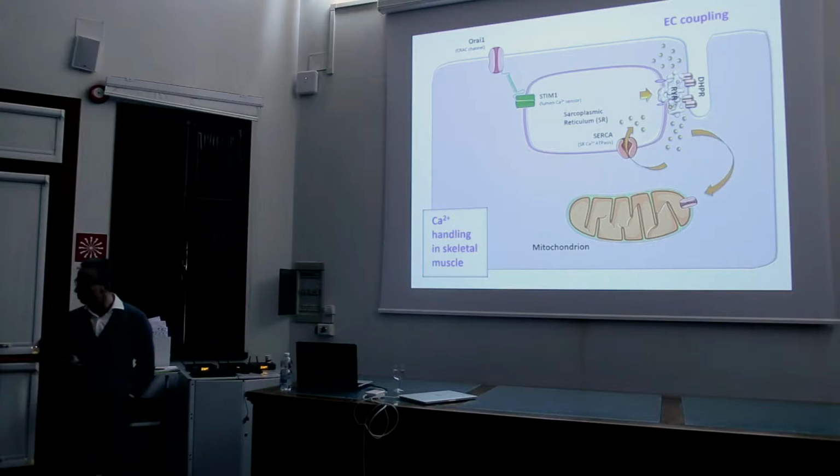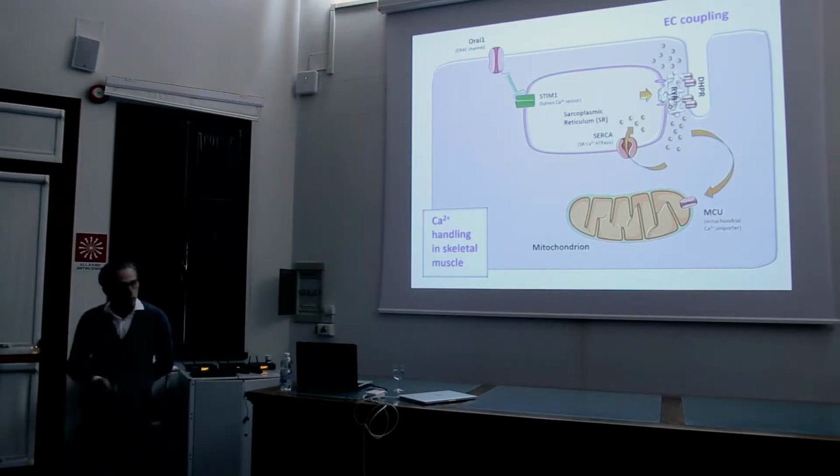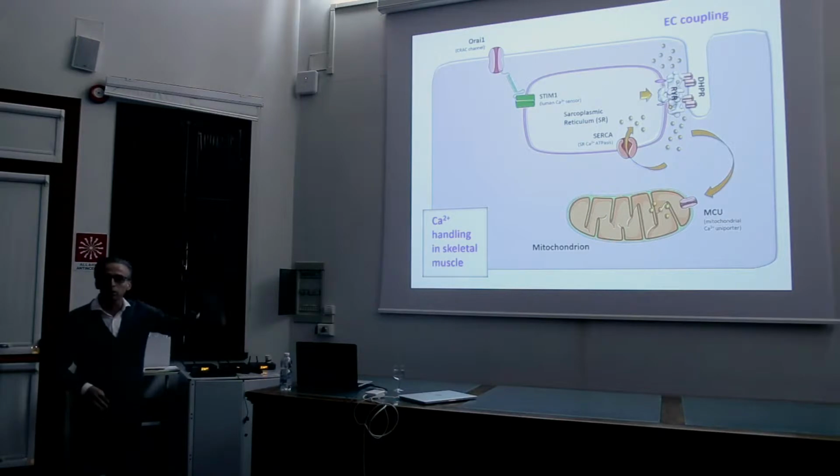Then there is an amount of calcium that enters the mitochondria, and there is a lot of discussion, as we found out this morning, about how much calcium enters the mitochondria. Some people think it's a lot. We mostly think it's not much. But this calcium is definitely important to activate aerobic production of ATP.